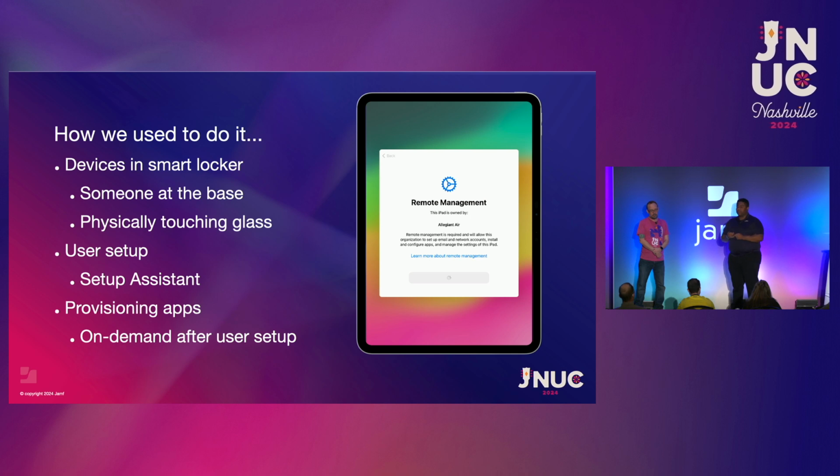However, that didn't cover us in other areas, such as, what do we do for provisioning? What do we do for making sure that the apps are on there? And then what about updates? There's a lot of manual work that came into the picture. But while we're talking about that, how do we do the provisioning of user setup?